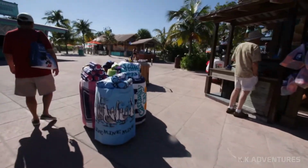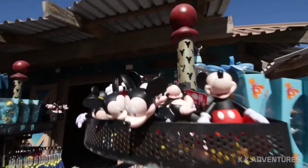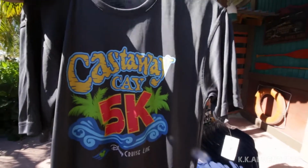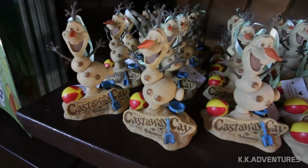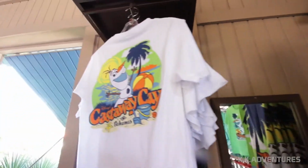They have toys, more toys, and plenty of these towels, which I have rolled many times. Here's some of the merch they have here. Here's the bendable Mickey we have at home. The Castaway Cay 5K. What else? Finding Nemo, more Nemo, it's the 5K t-shirt. They have a lot of the same merchandise they have on the cruise line. Also, they have more Castaway Cay Olaf frame and a little figurine of Olaf. And a magnet set and a towel and a t-shirt.